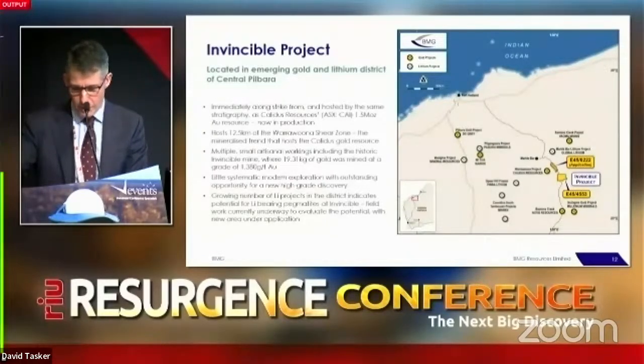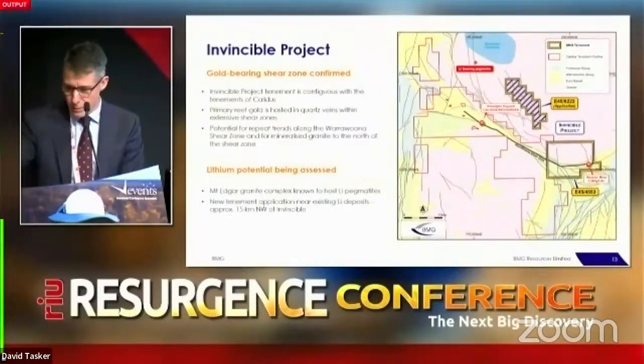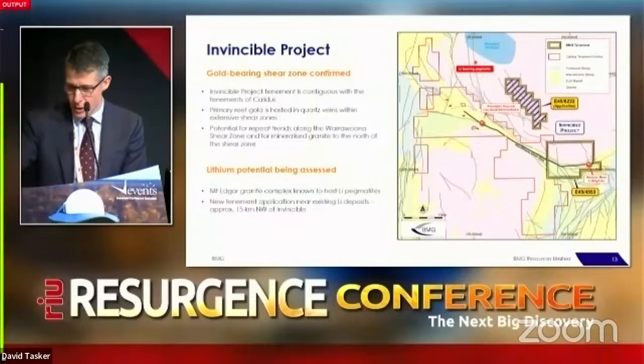So we're currently undertaking work to evaluate that potential as well. And if we look more closely at our tenements, you can see the primary tenement sitting there in the shear zone, contiguous with Calidus's ground. That's a primary reef gold hosted quartz vein system with extensive shear zones. We think there's great potential for repeat trends along that Warrawoona shear zone.